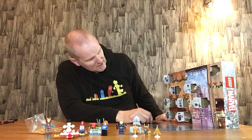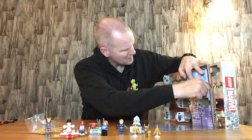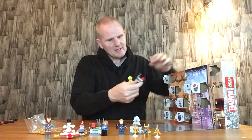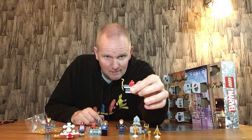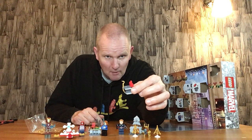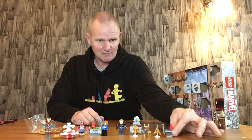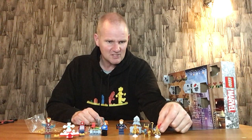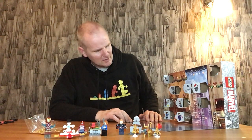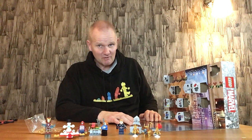Door number 12 is a workbench for Tony Stark, quite handy. It's got a gold crowbar and a toolbox. I like that. It is quite a nice little mini build, and it has been done. I think they are copying some of the ideas they've done before. Not exactly, but they have done like a workstation before as well.